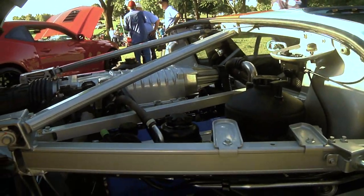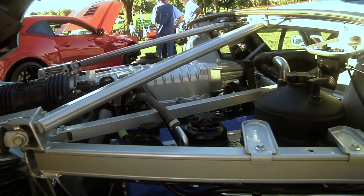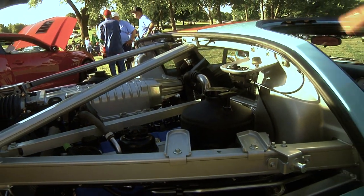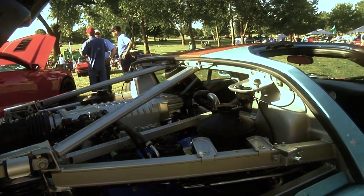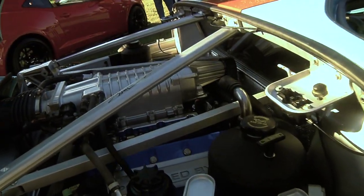The car has an unbelievable stereo, this Macintosh stereo, but you never listen to it because what you want to hear is this. Not the stereo, you want to hear this. Oh, very nice car. Well, thank you.